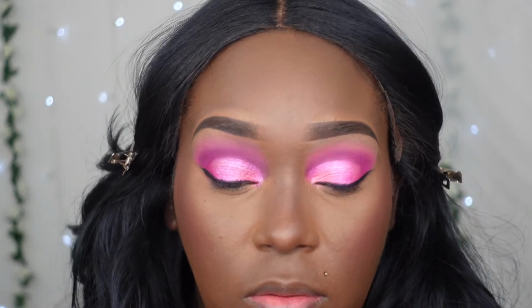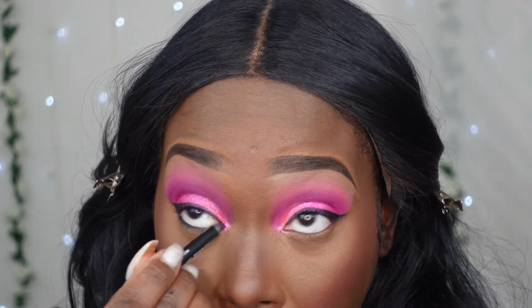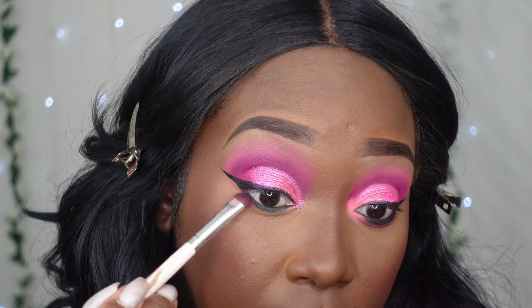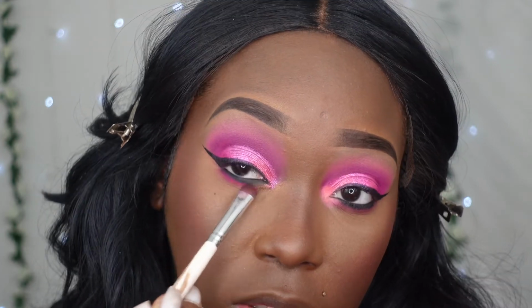Alright, then I'm going to go back in to my eyes. I'm going to go in with a black pencil and put that in my waterline. Alright, so for the same pink that I have in my crease, I'm going to pop that right underneath that black pencil. And then I'm going to smudge it against the pencil a little bit. I'm going to give it a smoky effect look.